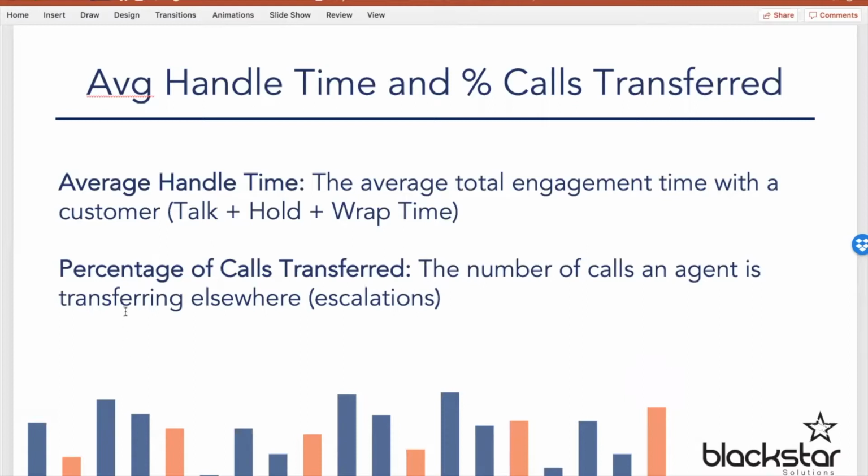The second measurement you want to pay attention to is the percentage of calls transferred. So when an agent takes a call, ideally that call is going to be resolved in its first touch. So first call resolution is a really common call center term. What you want is an agent to take a call, be equipped themselves to address the call, to handle it, and to solve whatever the caller is asking about. Percentage of calls transferred measures, well, how many of the calls was the agent not able to do that? How many of them did they have to transfer somewhere else? And that's what this measurement's going to show you.